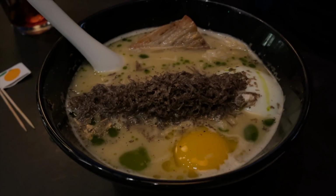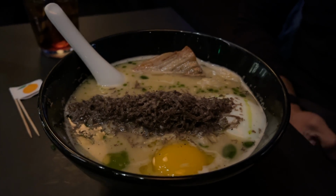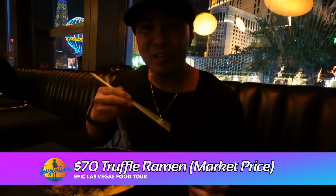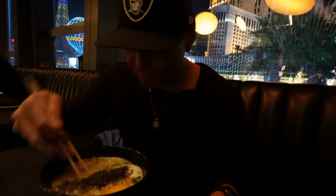Wow. I got the truffle ramen, and actually, this is my first time in my life trying truffle. I have never eaten truffle before, but I've always wanted to try this dish. This was on my list of things to try at restaurants around the world. Let's go. First bite. Get a little bit of the noodle.